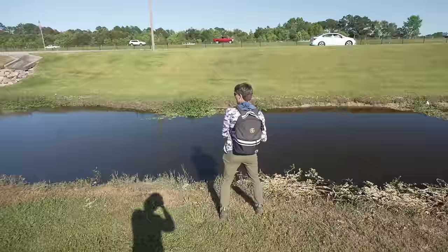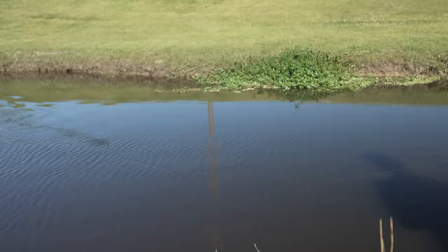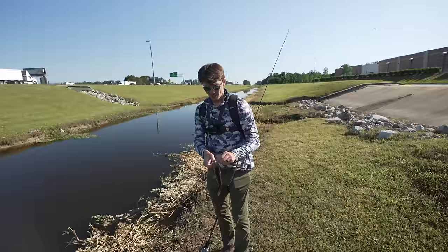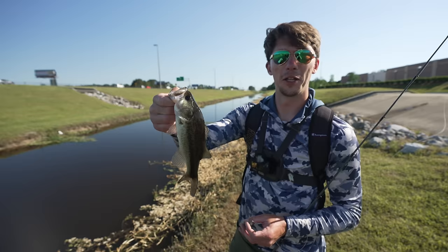Little guy. Oh my gosh. That took a long time. Come here, bud. To say it's been a grind is an understatement. It's 5 p.m. We've jumped around to so many different little puddles and urban honey holes, and this is our first fish of the day. A little dinky Louisiana largemouth. Caleb's shaking his head, as am I.